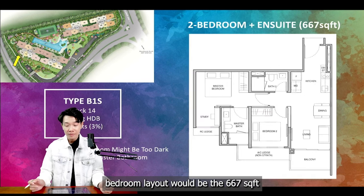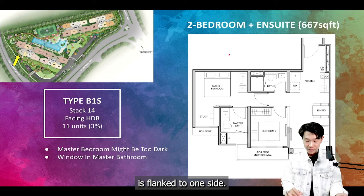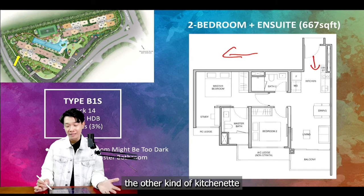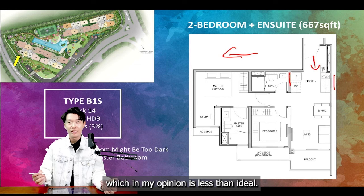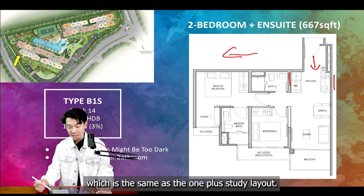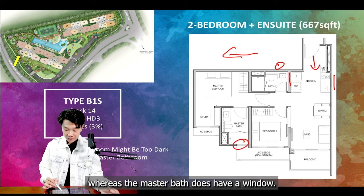The next 2-bedroom layout would be the 667 square feet. So this would be the more conservative layout because all of the bedrooms are flanked to one side. After you come in, the kitchen will be like the other kind of kitchenette that we see from other condos. So we have the kitchen over here and over here, which in my opinion is less than ideal. Then the dining and living area, which is the same as the 1+ study layout. Bathroom 2 does not have a window, whereas the master bath does have a window.